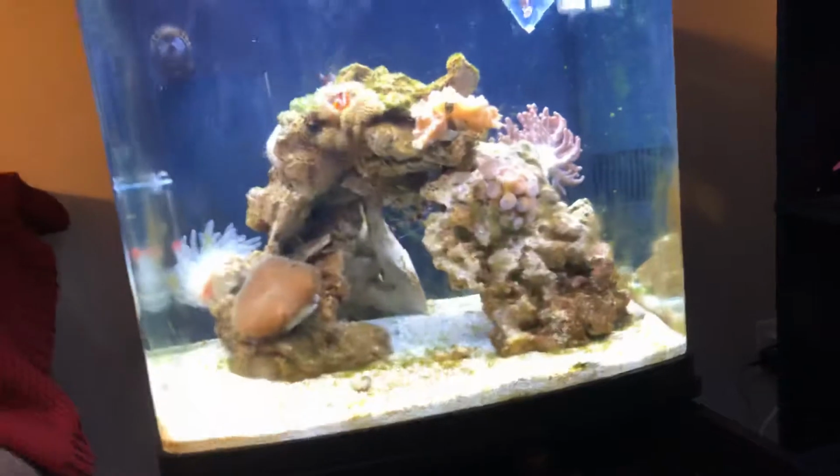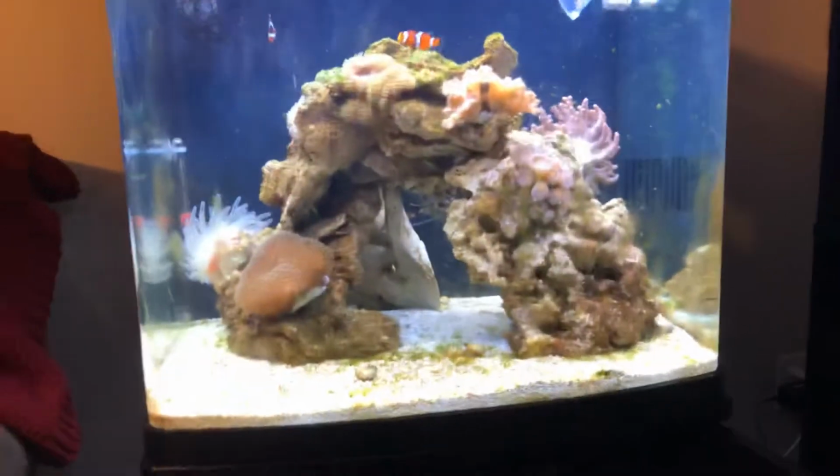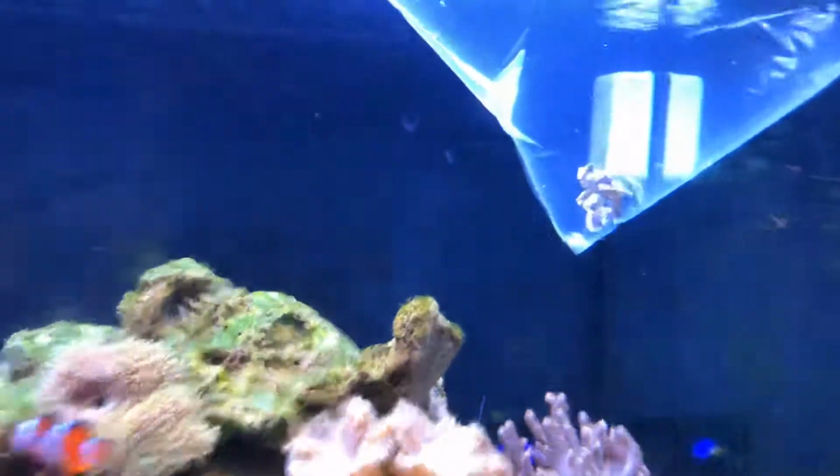The clownfish are going to eat some. The damsel's going to eat some. The shrimp, or whoever can catch them, is going to eat some. So just kind of watch that. He's kind of looking around. He's so cute, he's a little scooter. He was only $12. That's why I purchased him.